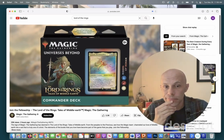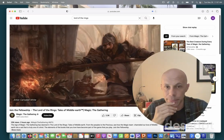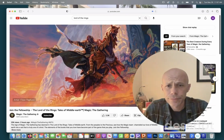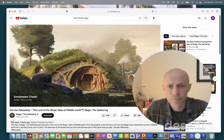This deck combines the heroes of Gondor and Rohan into a force capable of overpowering any opponent with sheer force of numbers. Awesome. Fourth, Eorlingas. Very nice.